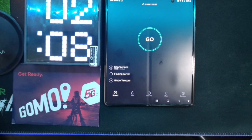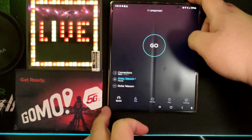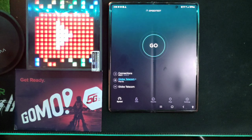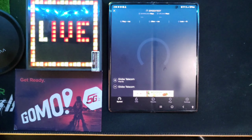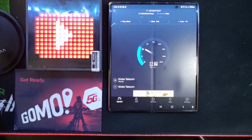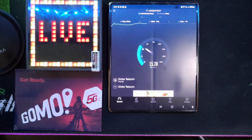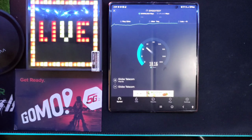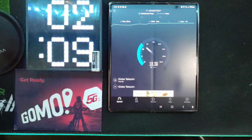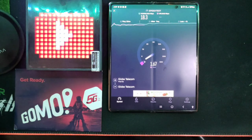We'll do 2 speed tests for each network here para matest natin for latencies. Ayan, so it detected Globe. Let's start. So this is the Gomo SIM. Medyo consistent siya ganito. 15, 14, 17, 16, ayan, 18. Okay. So it got 18.3 Mbps, download speed pala.